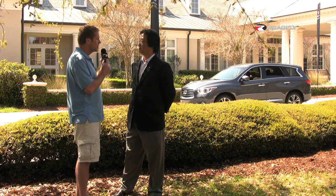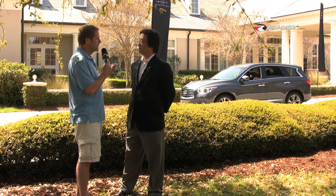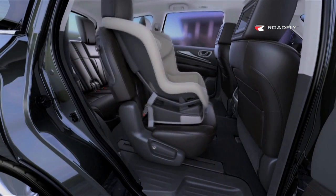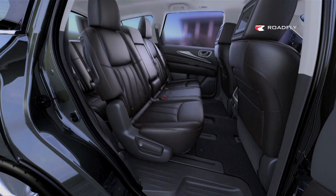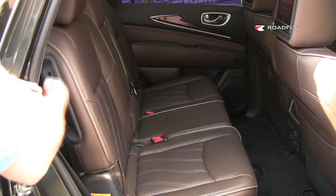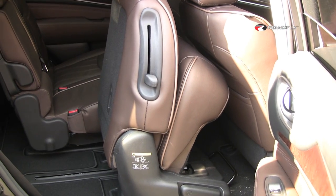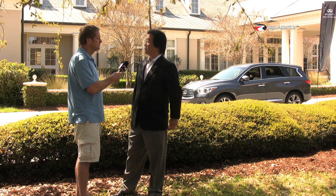I've got to ask you real quick, you've got an awesome ingress-egress to this third row of seats. I love it. Tell me a little bit about this baby seat in the second row. The ability to install a baby seat in the second row and still have access to the third row was one of those needs that our clientele told us is a must-have. The ability to have that seat installed and not have to remove it. As a father myself and having gone through that, I completely understand that part of the equation. We needed to solve that, and I think we did that with this vehicle.